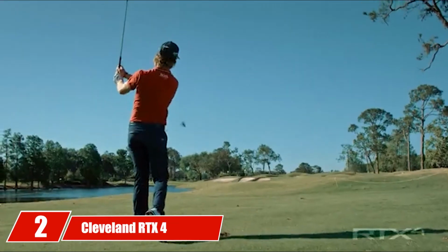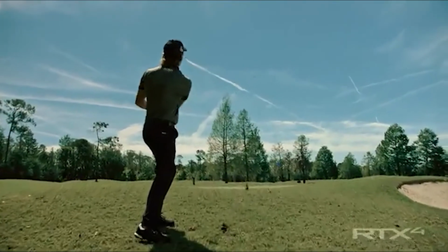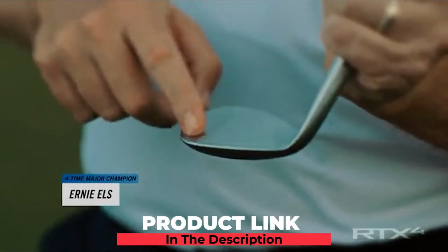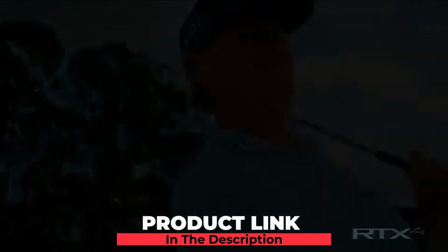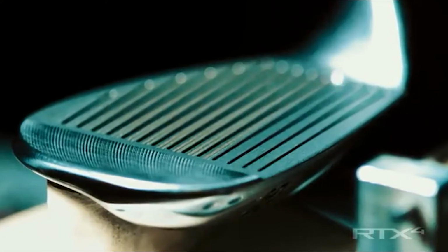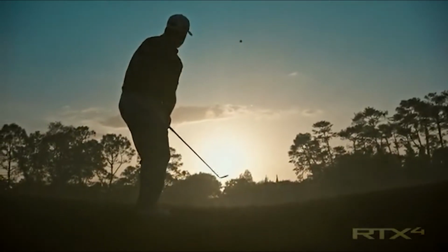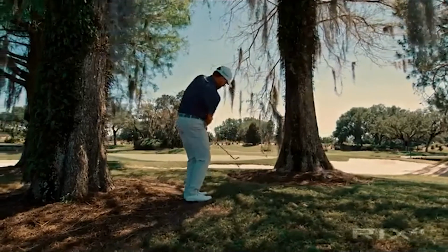Moving on to the next at number 2 with Cleveland RTX 4 Wedge. The Cleveland RTX 4 56 degree wedge is our second choice. This wedge is the next in the Cleveland RTX series, and as always, Cleveland has delivered another high-quality wedge. The RTX is available in 3 different finishes, and Cleveland took some time to make sure that the finish on these wedges does not start to come off after just a season or two.